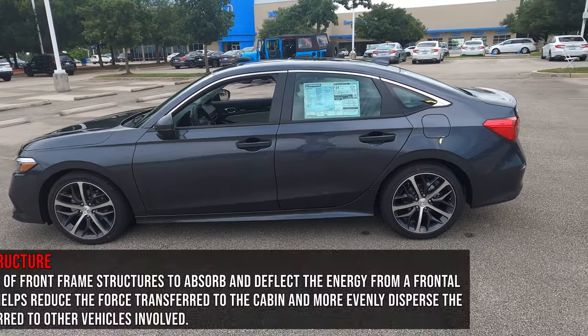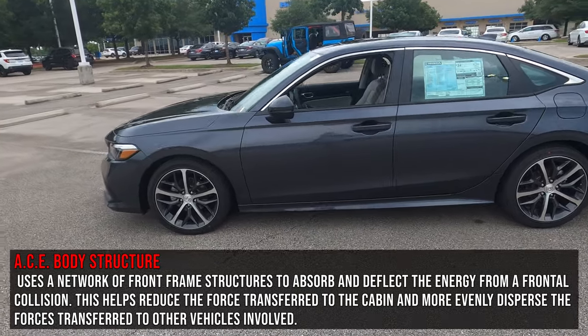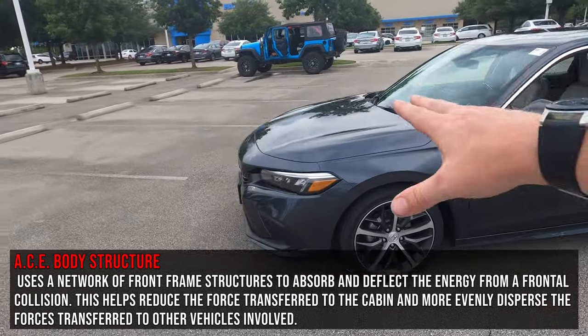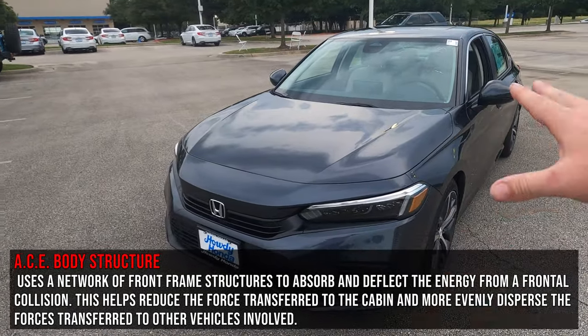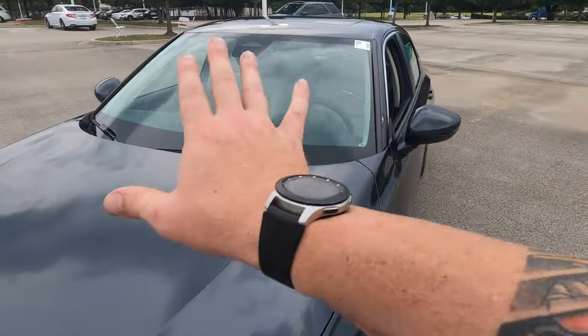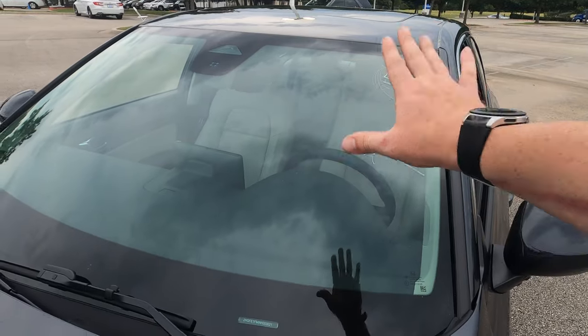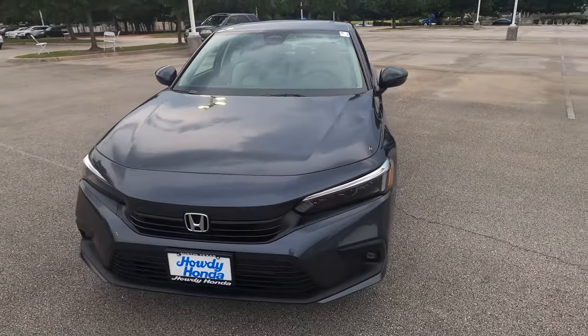Now, the car has what's called ACE body structure. This is something that Honda has been working with for years. So I'm going to wrap around to the front and kind of explain that. Now, how that works is it's designed to where the engine struts will drop so that the engine will fall out and not get pushed into the cabin. It also has crinkle zone as you wrap around the sides of the car to push all debris and anything else around the car, right? So we're trying to prevent everything from coming up into the car to hurt you or your passengers and move it out and around. So it's just something that Honda's designed, they've been using for years.